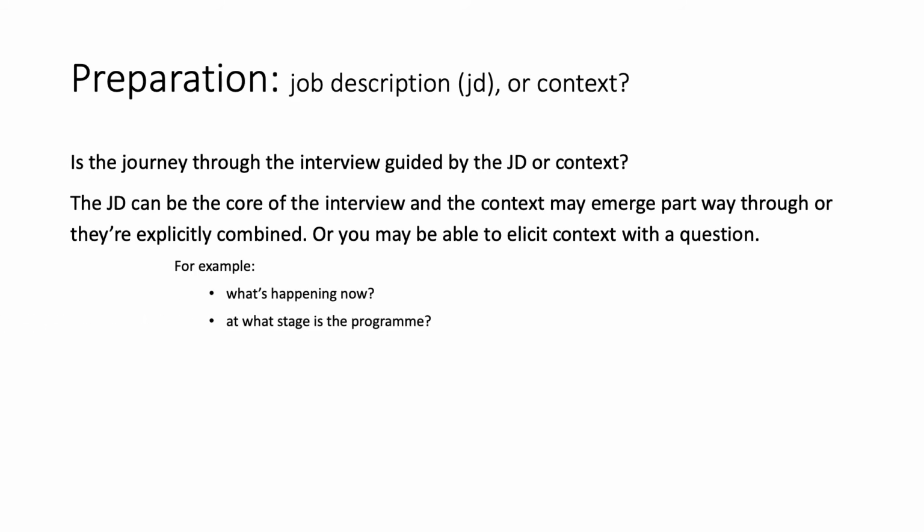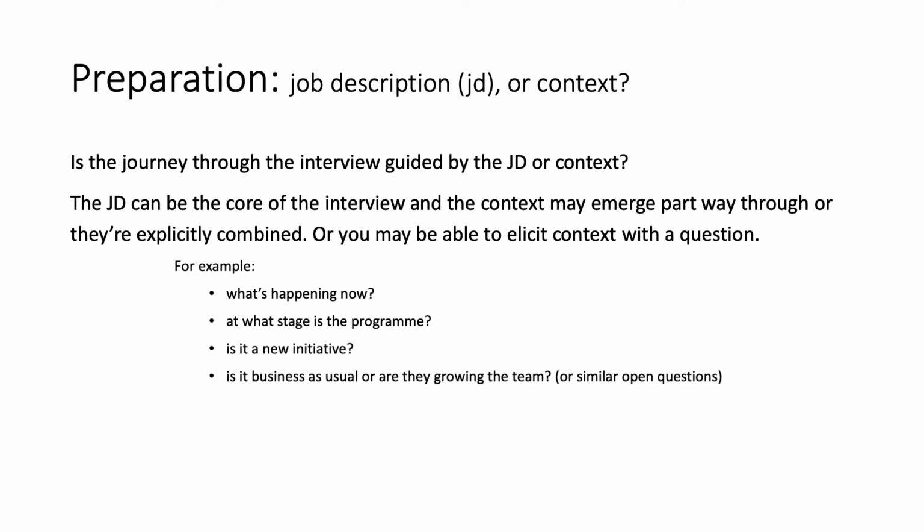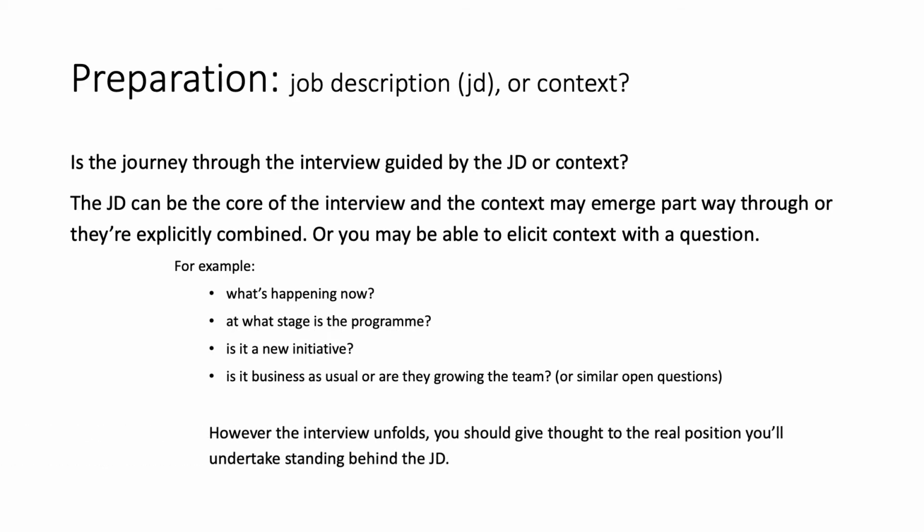For example, what's happening now? At what stage is the program? Is it a new initiative? Is it business as usual? Or are they growing a team? Or a similar open question.